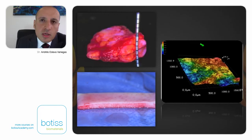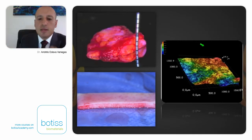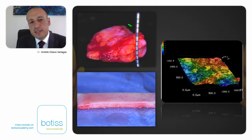And what about if we do a profilometry of these connective tissue grafts? We're talking about aesthetics, okay? And we want our patient to have the same proportion all over the defect. If we're going to put a connective tissue graft like this, it's going to be thin in here, thick in here, thin in here, thick in here. But if we are going to use a dermal graft like this, it's going to have the same thickness all around the defect that we're going to work on.